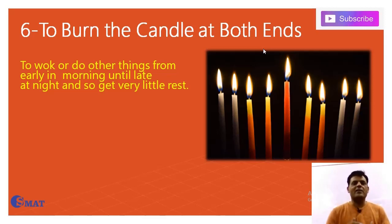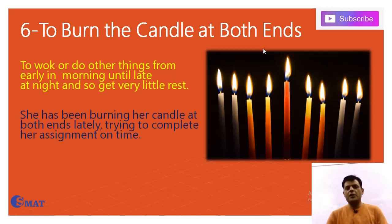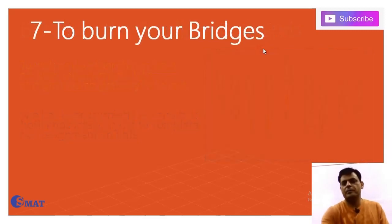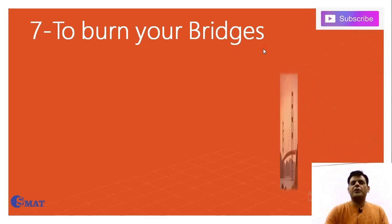We know that excess in anything is bad. So its usage can be, she has been burning her candle at both ends lately, trying to complete her assignments on time. Our seventh idiom is to burn your bridges.